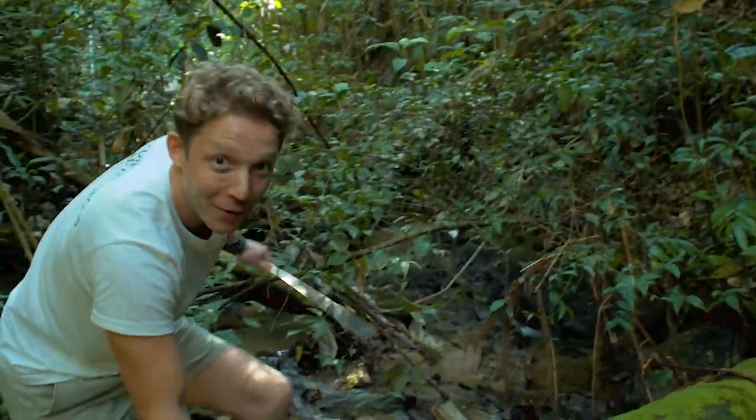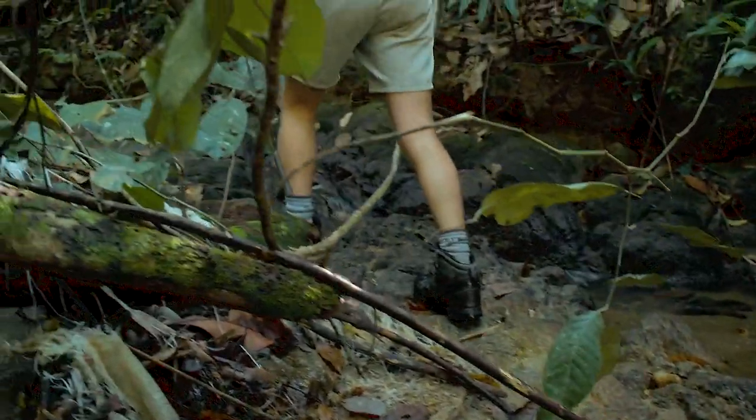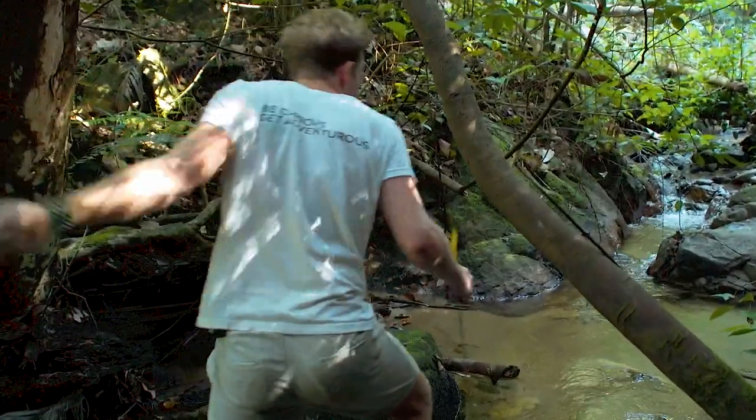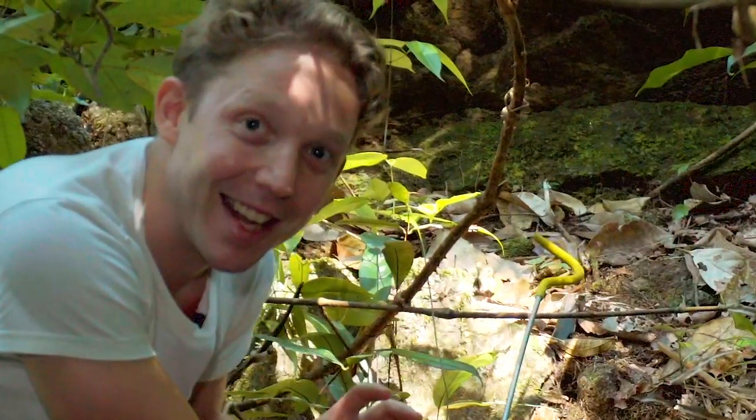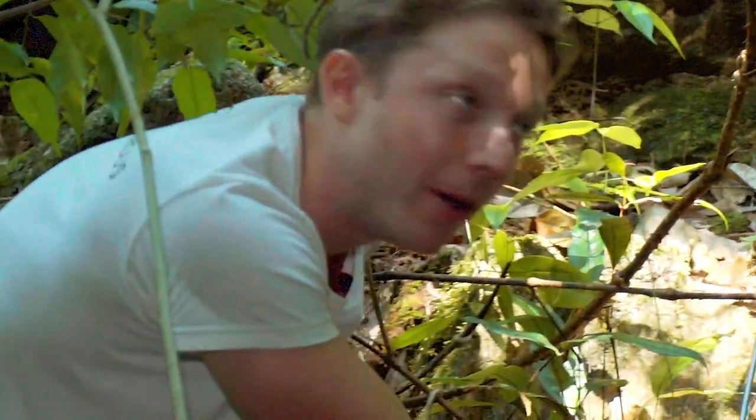Okay, getting deep into the forest now. Let's keep going. The trick to finding small things like stick insects is to really be thorough and search a small area really well.